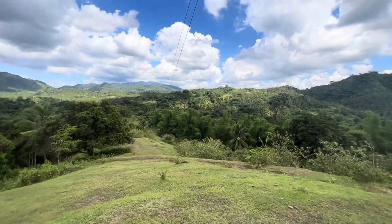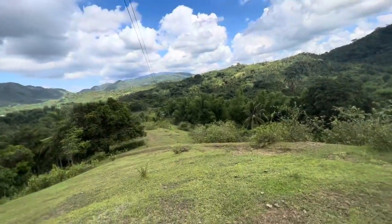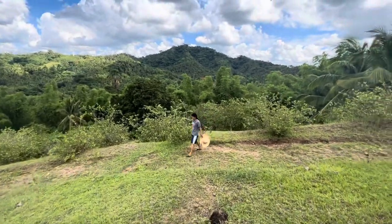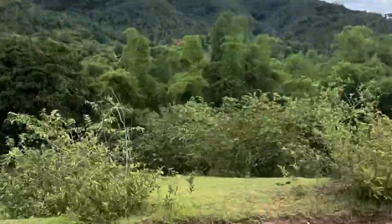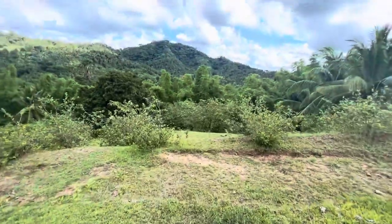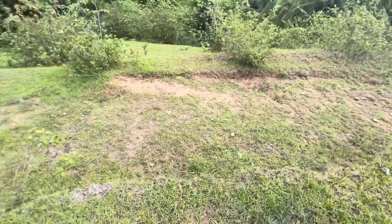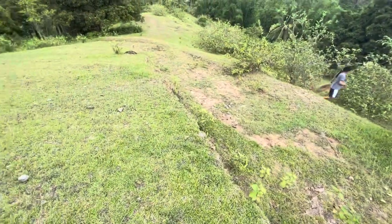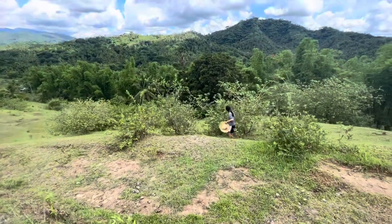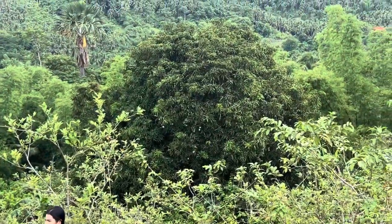Do we go down here or is it this way? Oh, wow. So, geez, see these? That's all bamboo. That's all ours. I've never been down this way. There used to be a road here. The barangay captain said that he'd open it back up for us if we wanted, but I'm not sure. So that big mango there is ours too? Yeah. Big mango tree.